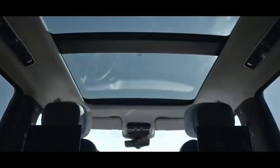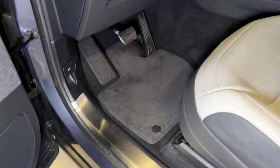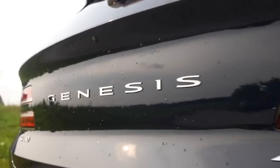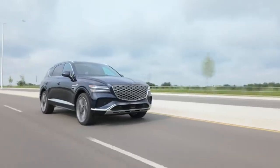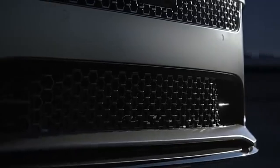Meanwhile, some interior materials, particularly around the lower dash and door cards, reveal harder plastics and inconsistent trim gaps that feel out of place at this price. When you contrast this with the polish of a Genesis GV80 3.5T Prestige, offered for $20,000 less, with real metal inlays, Nappa leather, and a panoramic 3D instrument cluster, the Range Rover Sport starts to feel more like a fashion statement than a fully baked luxury product.